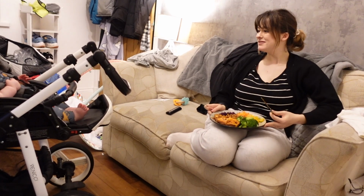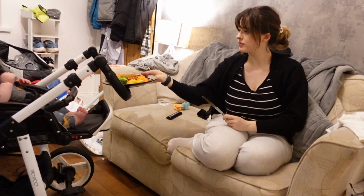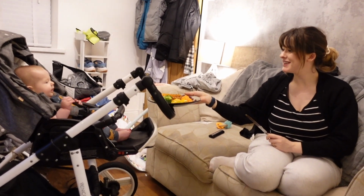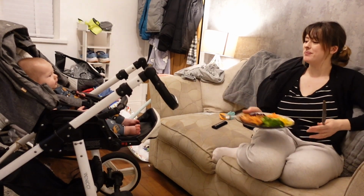And I think Harris is a little bit jealous that we had food and he didn't, so I ended up feeding him again. I try and feed him throughout this wake window as much as I can so that I don't have to feed him to sleep. Yummy in my tummy. Nom, nom, nom.